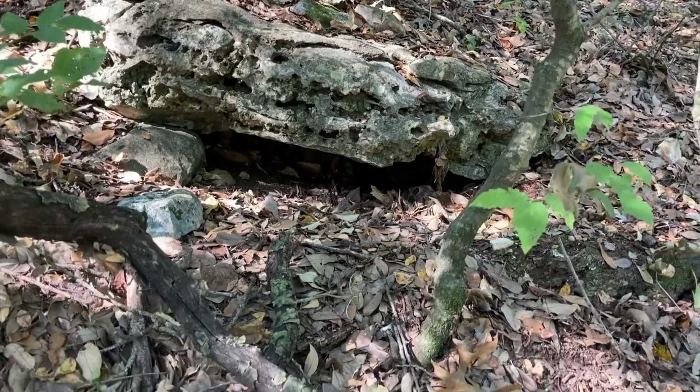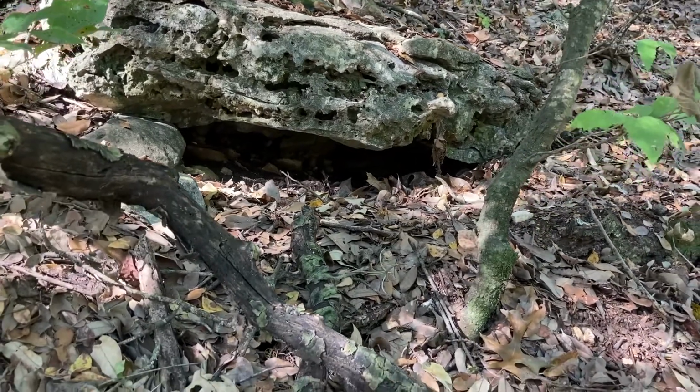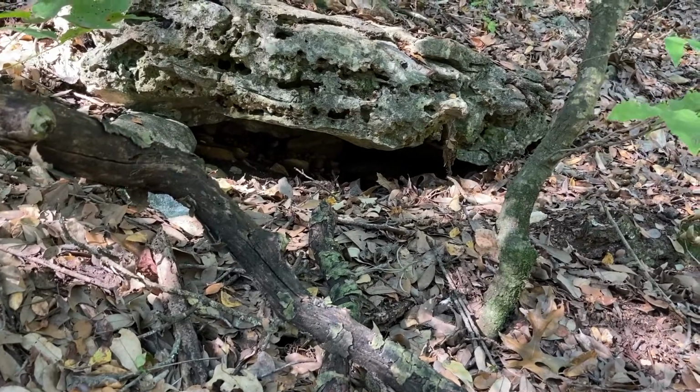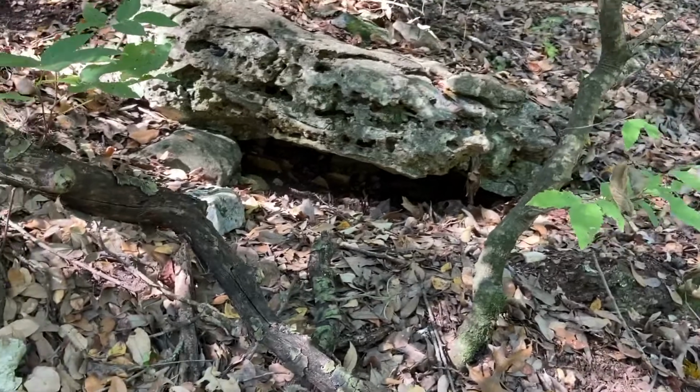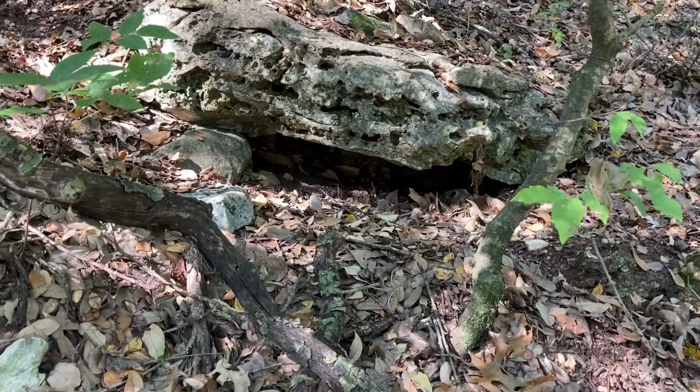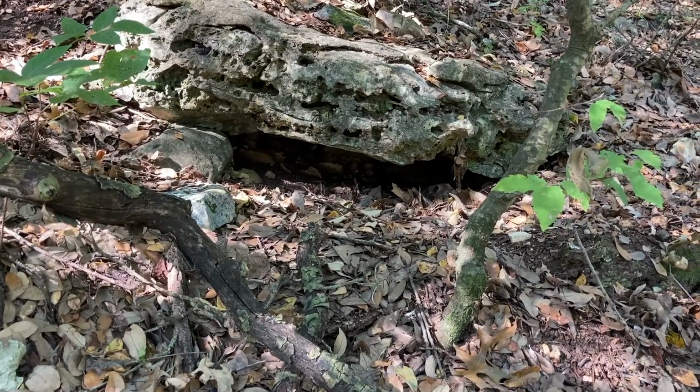Who do you think lives in this burrow? I'm not going to get any closer to find out. But what do you think? Fox? Possum? Armadillo? We'd probably have to wait until nightfall to figure out who lives here.